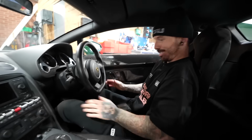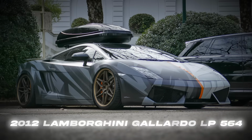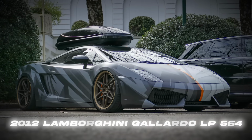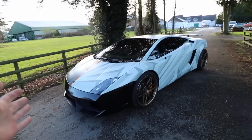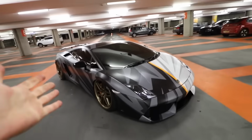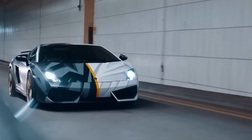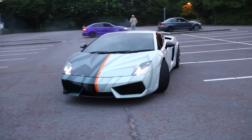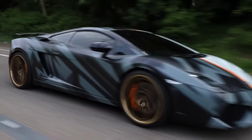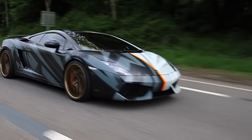If there's one car in Mat Armstrong's collection that perfectly captures his wild go big or go home approach, it is the 2012 Lamborghini Gallardo LP 564. And let's be honest, this thing is an absolute monster. Mat took an already impressive Italian supercar and cranked it up to a ridiculous 850 horsepower, thanks to a Push Performance twin-turbo kit. That's a serious step up from the stock 552 bhp, making this Gallardo an absolute rocket on wheels.